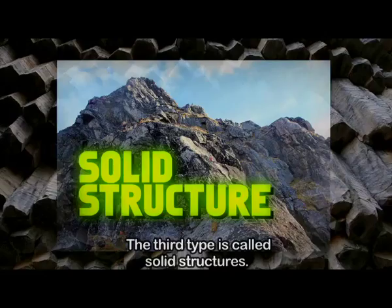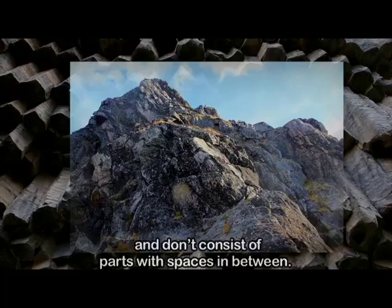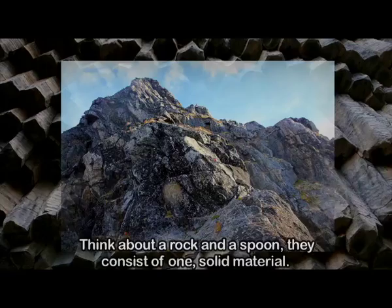The third type is called solid structures. Now, they are usually made up of one type of material and don't consist of parts with spaces in between. Think about a rock and a spoon. They consist of one solid material.